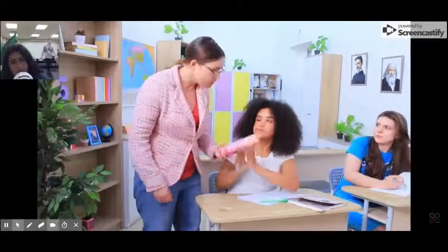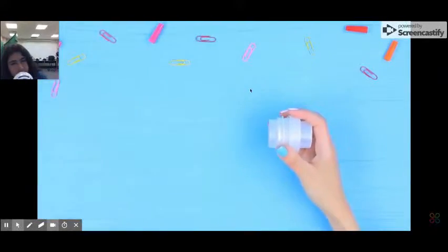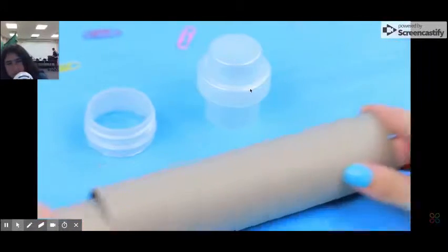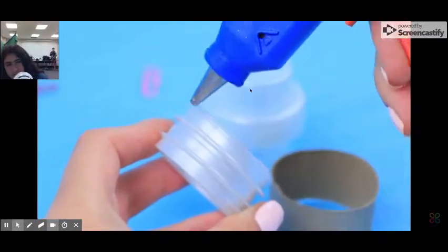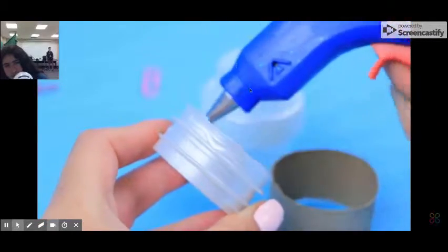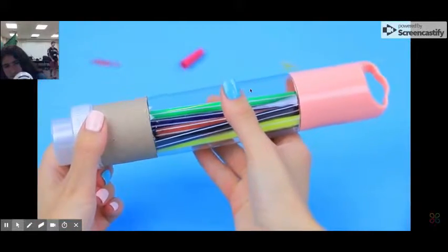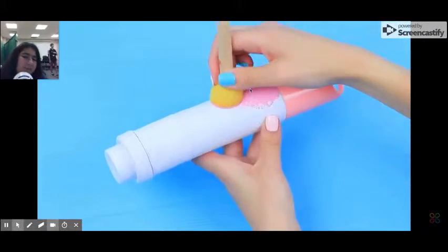That's a no. Miss Smith has a sixth sense for candy. She noticed immediately that there are Skittles hidden in this pencil case. Cut the cap and the neck off a clean plastic bottle from washing detergent. Glue it into a trimmed cardboard tube from paper towels. And glue a pencil case on the other side. Okay, that's literally a water bottle, not a pencil case.